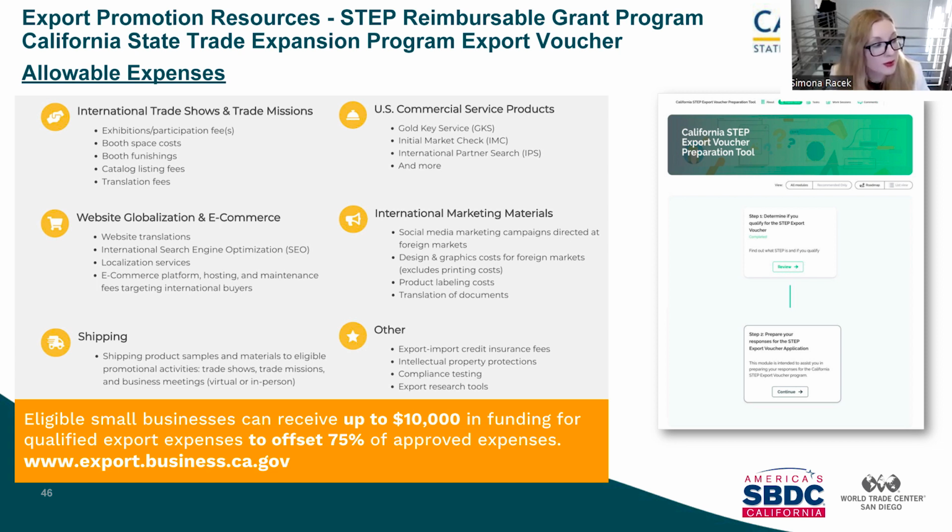You can see here in general the export promotion activities that would qualify under this STEP grant: participation in trade shows or domestic shows that have an international presence. However, the traveling expenses are not included, but your booth space and setting up your booth expenses would be included. Website globalization and e-commerce.